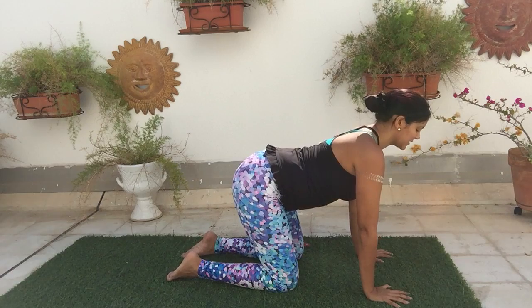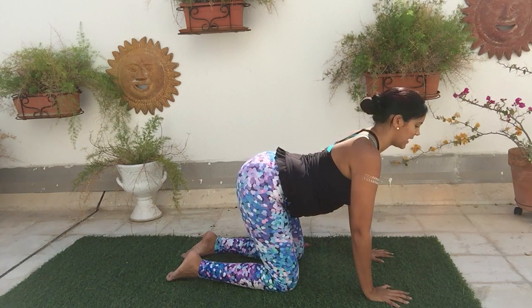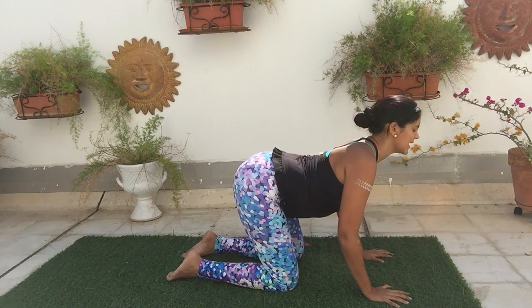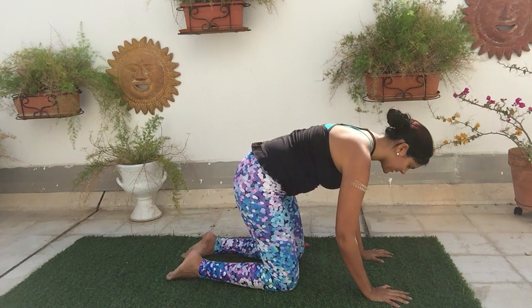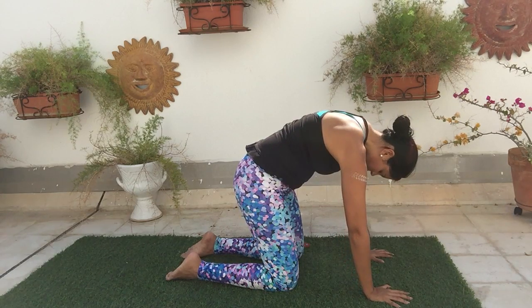So as you inhale, it's a little bend inward to the elbows. You start to lift the tailbone, the lower back, the mid-back, finally the skull. And as you exhale, bend the elbows, tilt the tailbone first, the lower back spine rises, the mid-back spine rises, and finally the skull as you stretch away.